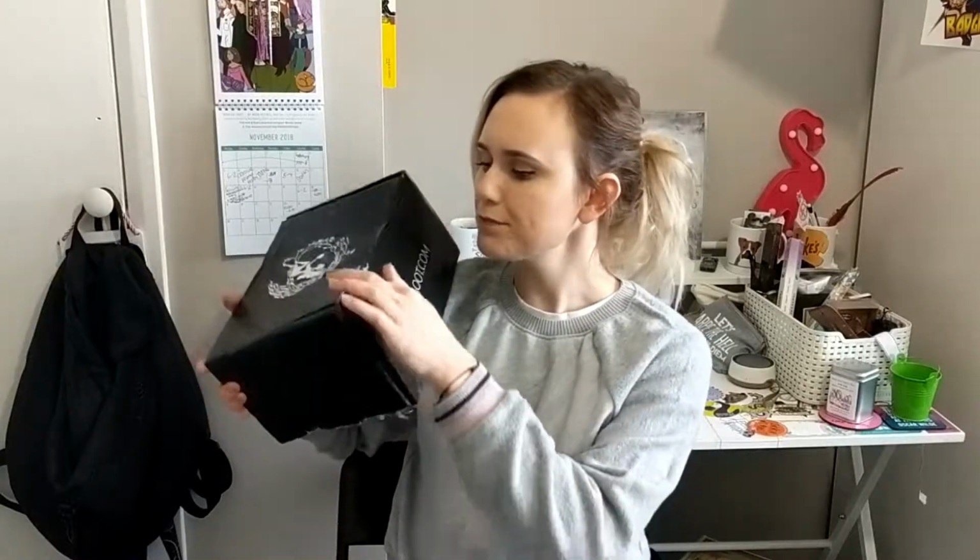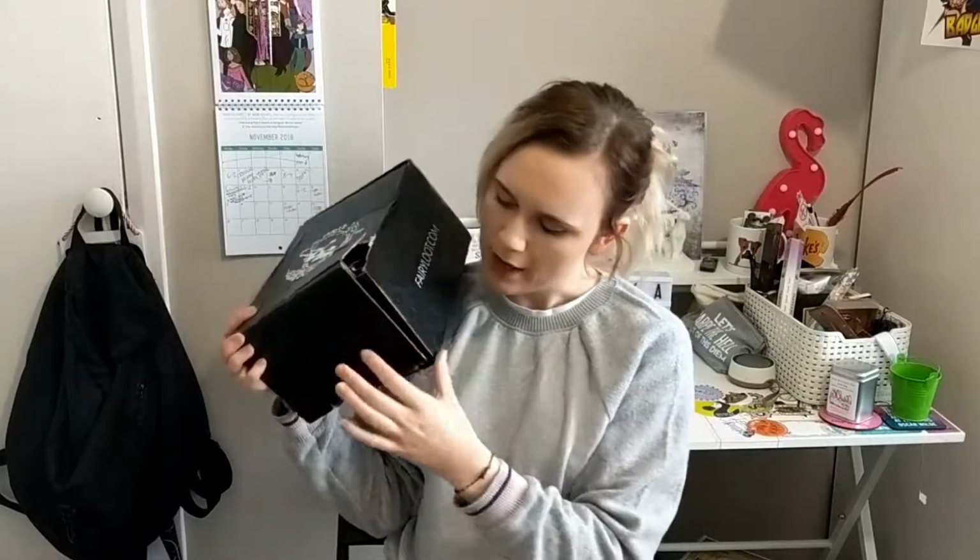So my Fairyloot box has just come and it is basically damaged, like quite badly. So this bit is open, this bit is ripped, and it seems like the guys that delivered it have picked it up like this and that's how it's ripped.